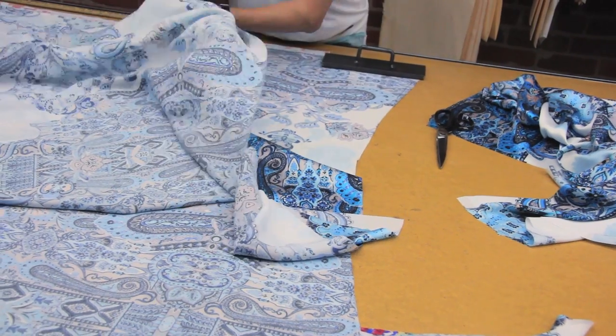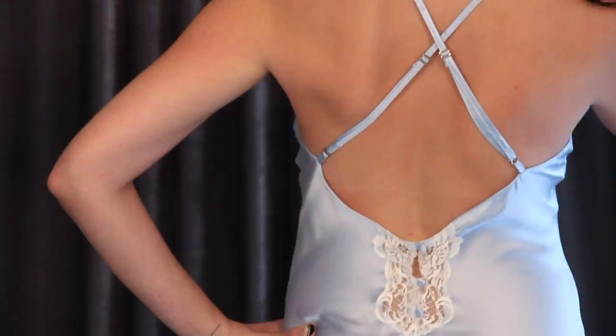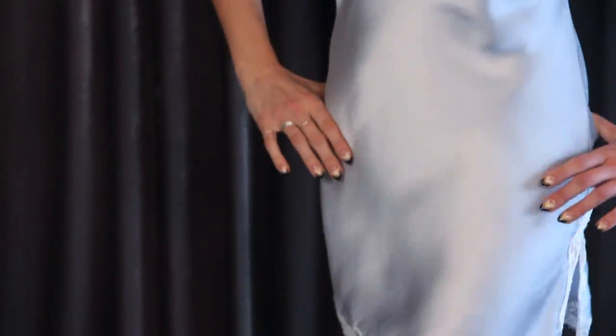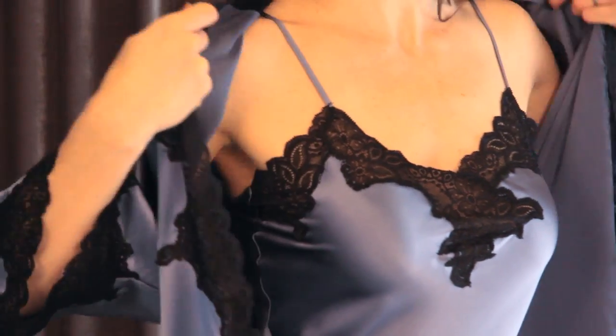When you think of satin, people often think it is silk, but satin is a weave. You can get polyester satin or cotton satin, rayon satin, but silk satin, there's actually two different kinds of silk satin. One has a plain weave and one has a crepe weave. Now the crepe weave is called charmeuse. When we're working with silk, we use a lot of silk charmeuse.